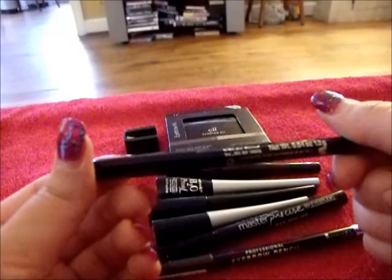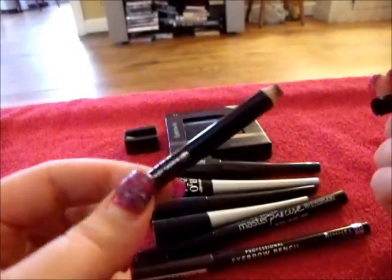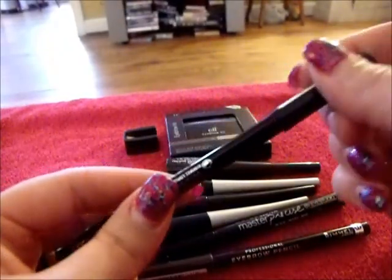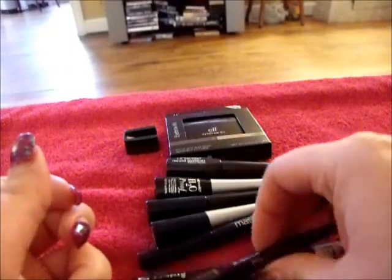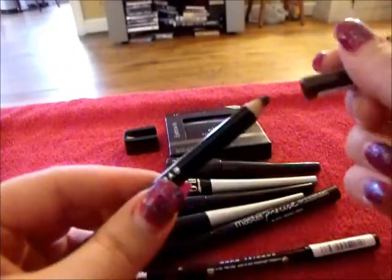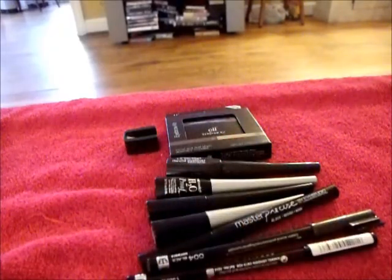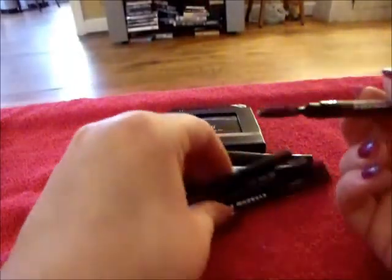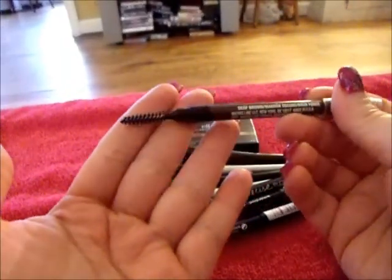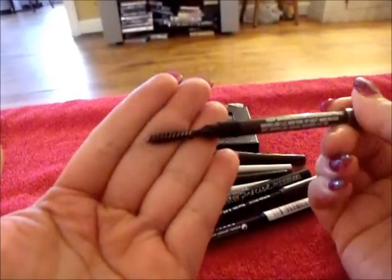Okay, and then the next one I got is a Special Eyes, it's also an eyeliner pencil from Rimmel London in the color Black Magic, and the number is 161, and it's black. And I got it from my local Walmart.